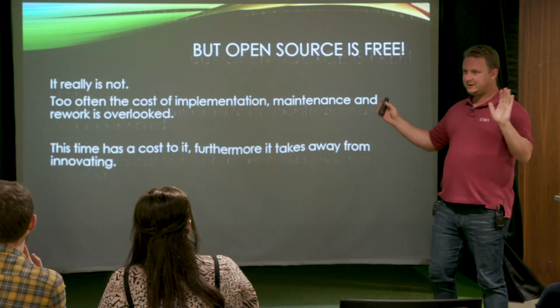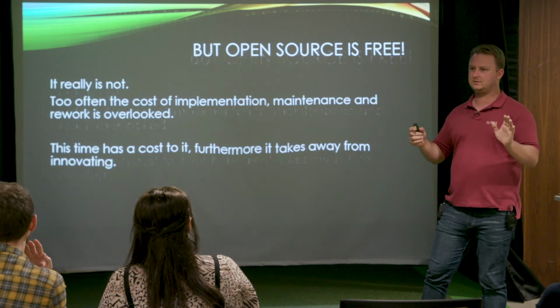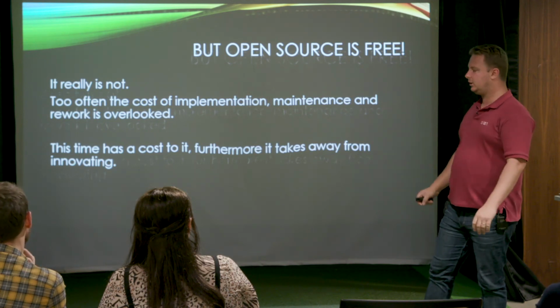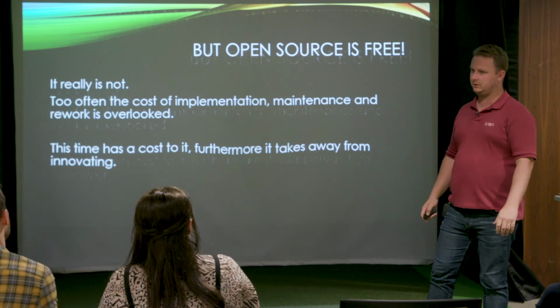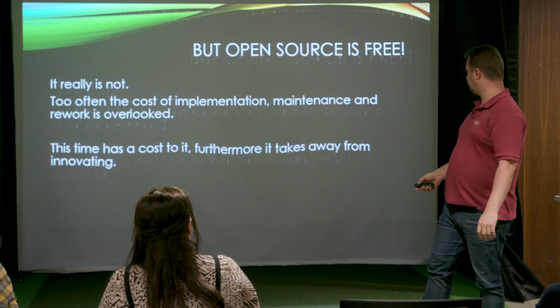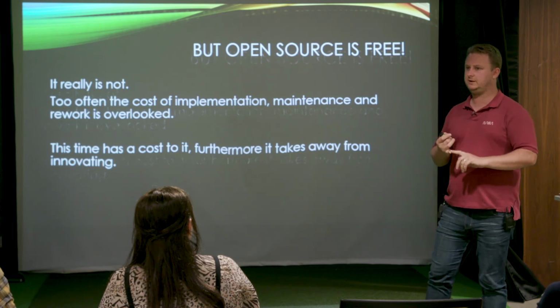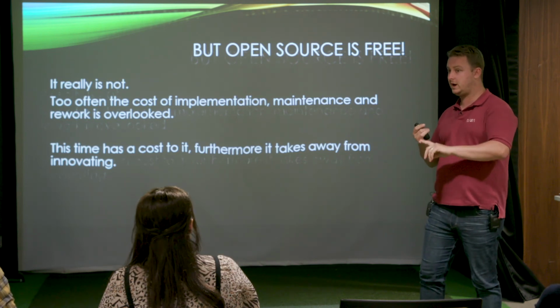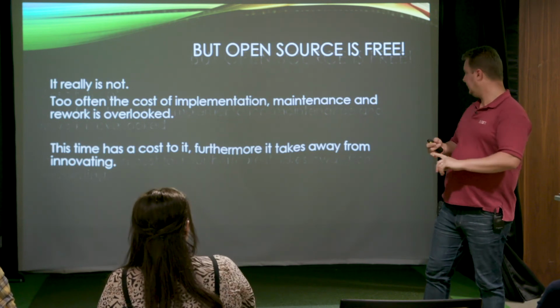But open source is free. I put this in here to put the argument against Mabl. Open source really is not free. It actually costs a hell of a lot. It is implementation time, which is someone's time that costs money, that's taking away that time from something else that could actually bring revenue or better value.